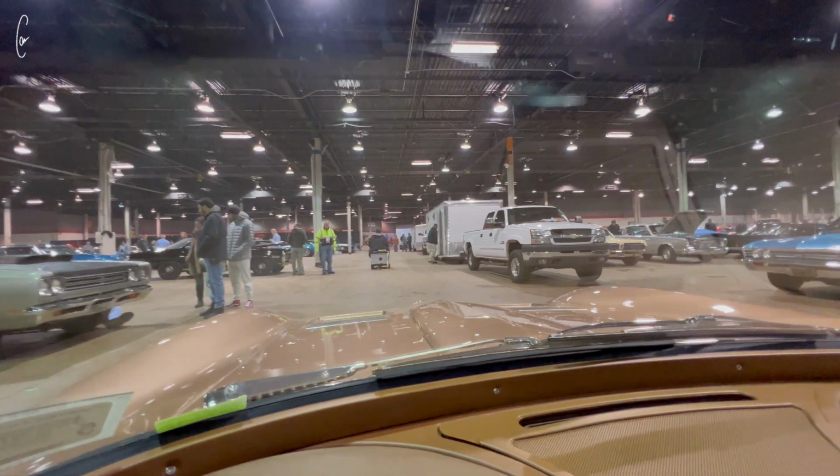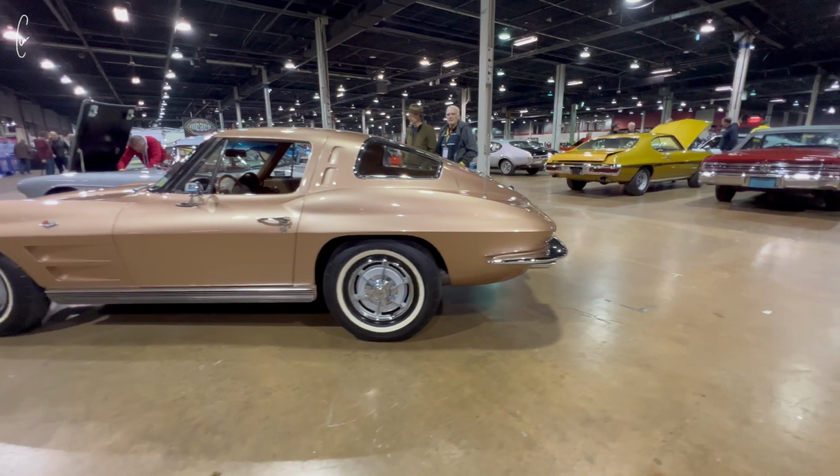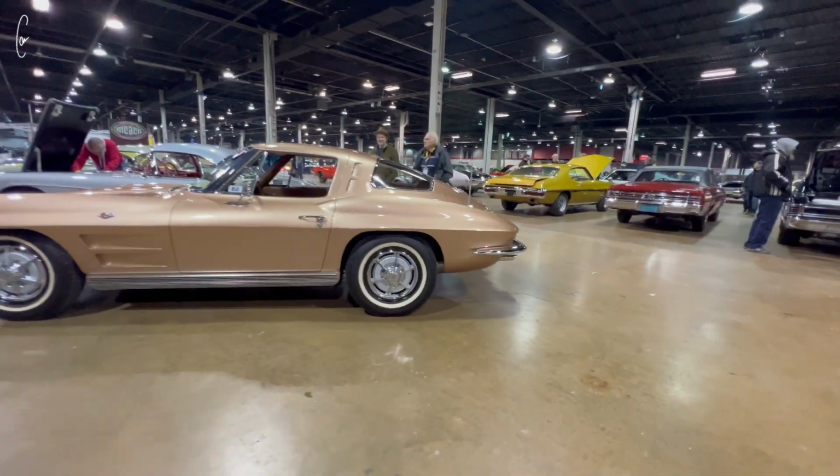You should be able to loop in around the last trailer. Awesome. And then back right in your spot. Sweet, thank you. No, there's a Blue 67 coming here and then a Blue 72.